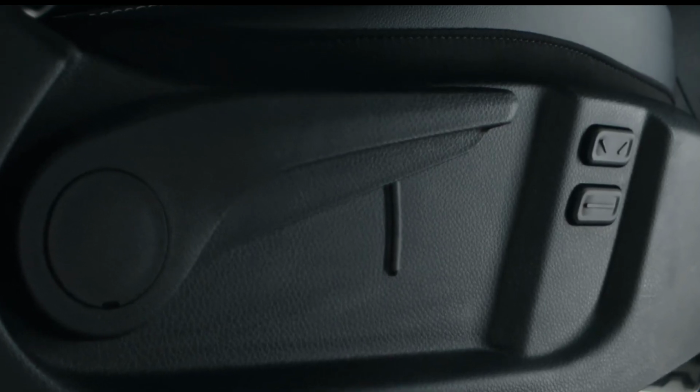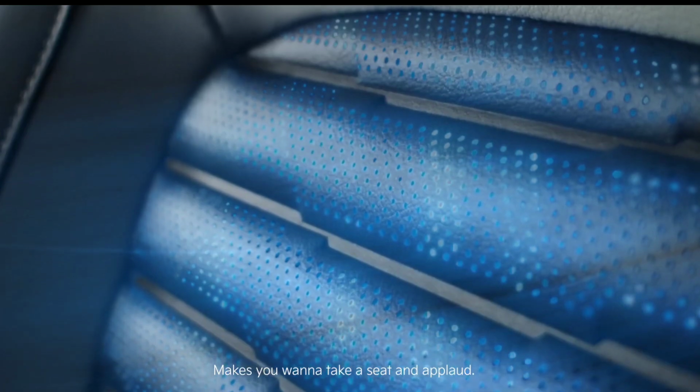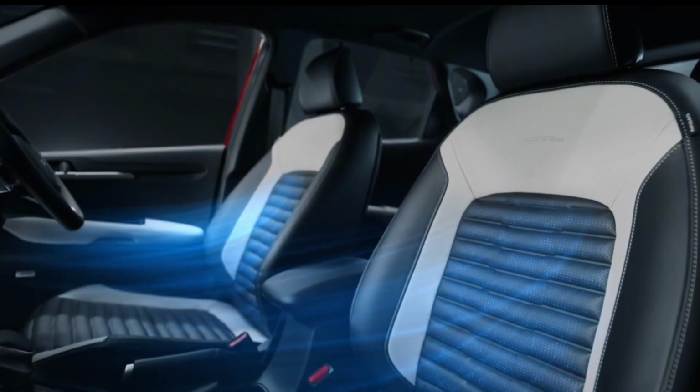And for a touch of luxury, enjoy features like ambient lighting, sunshades for the rear doors, and a power driver's seat that adjusts to your every whim.